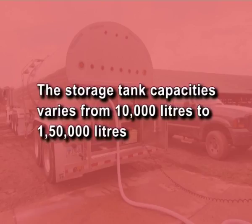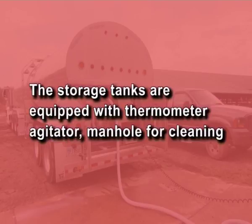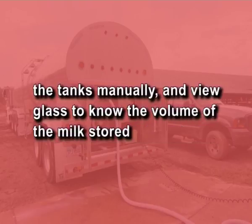The storage tank capacities vary from 10,000 liters to 150,000 liters. The storage tanks are equipped with thermometer, agitator, manhole for cleaning the tanks manually and view glass to know the volume of the milk stored.